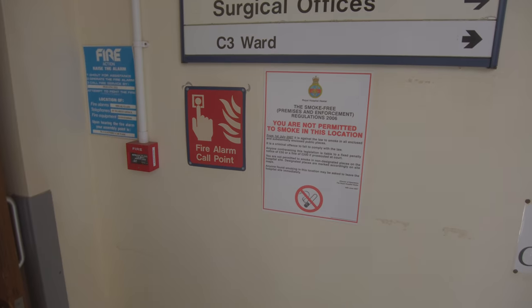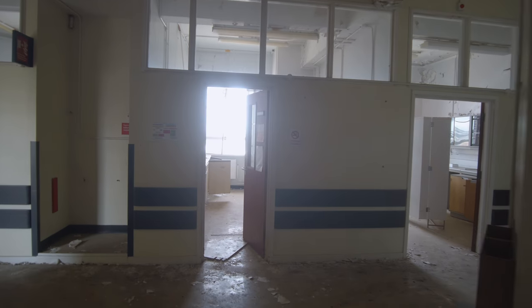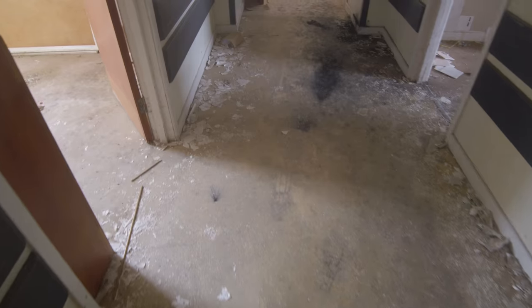Oh, surgical offices. Do we want to do any places before we go? Yeah, cobwebs. Oh, the floor's up and down. Ooh, Christopher Columbus, look at the floors. Oh, this looks interesting. Why are they all bubbled up here? Wow.